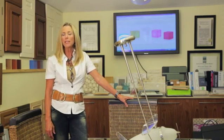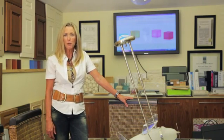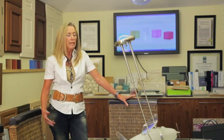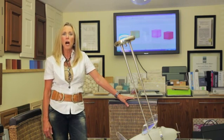We also found some lit furniture, which makes it really fun, and they come in every color of the rainbow, and they're from a company called Zuos. Once again, can be found on pdbhomestore.com.